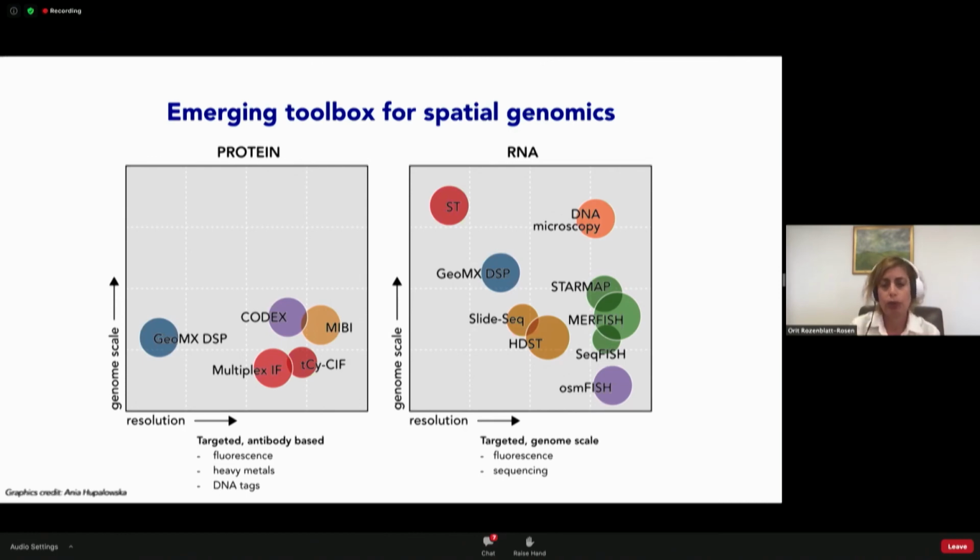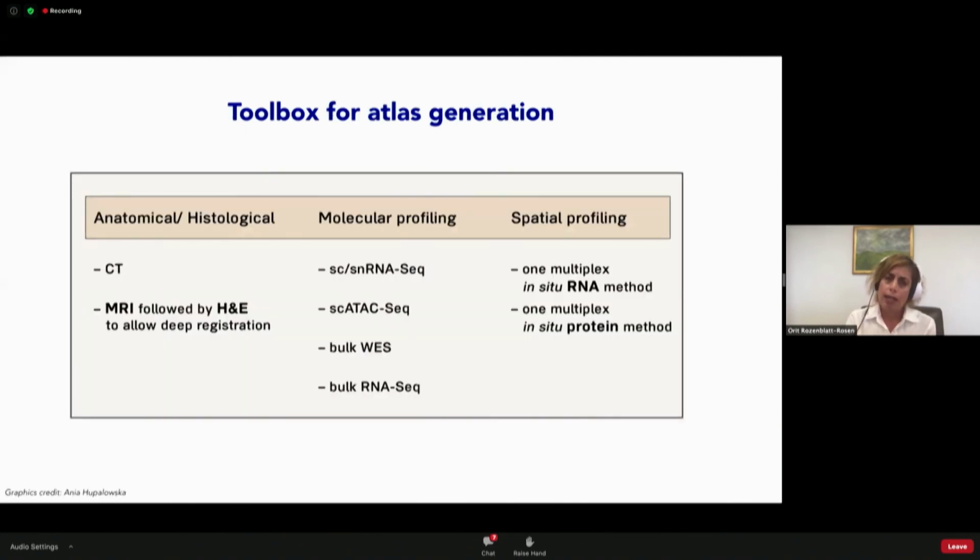So one of the major challenges when we profile cells and nuclei is that we lose the context of the tissue. We don't know where they were in the tissue, so it's really important to also use the spatial branch and perform multiplex in situ measurements of protein and RNA. And these methods are a little bit newer than the ones that I showed you before, but they are being adopted by the HCA community. And so overall, when you're profiling a tissue, we recommend to do anatomical and histological profiling, as well as molecular profiling and spatial profiling, and combine all of them together.